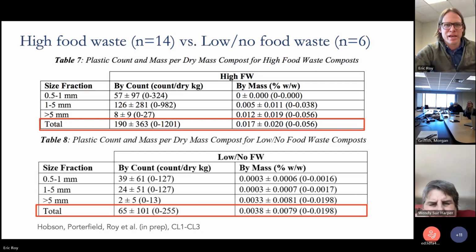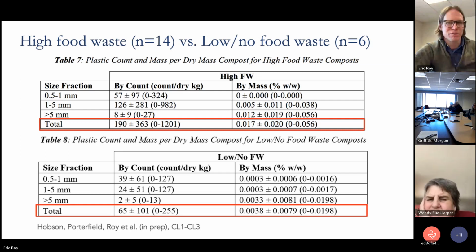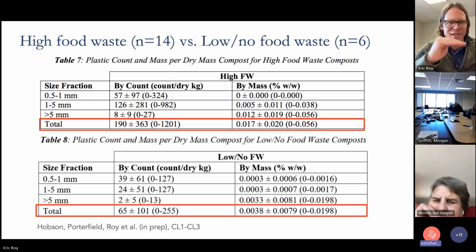Okay, thanks. And we were able to break it down by the higher food waste feedstock compost and the lower or no food waste. I think our cutoff to be in the lower or no category was less than 5% of the feedstock. And this is preliminary data, I would still call it. I feel good about these data, but this is not necessarily proof, but it does provide some evidence leaning towards food waste being a key source here. We tend to see higher numbers when food waste is involved, which makes sense.